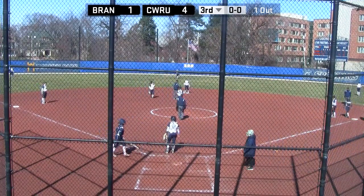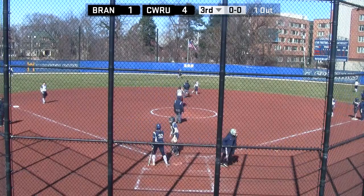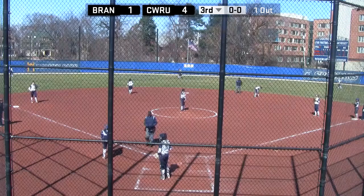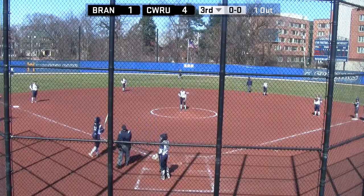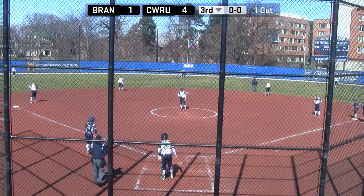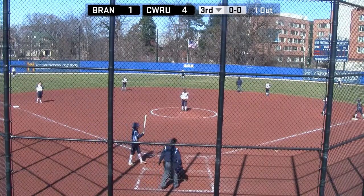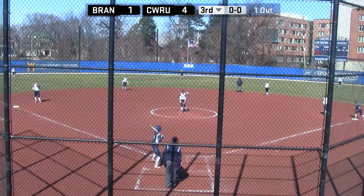Now batting, number 32, Nicole Hardy. Doyle's seeing it well here today against McDonald. And there's a runner on now with one away for Nicole Carty. Carty is a .264 hitter entering play today. 0 for 1 in the game, though.